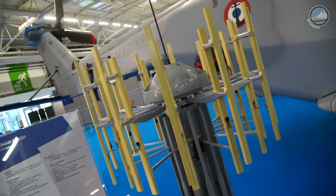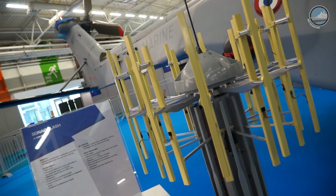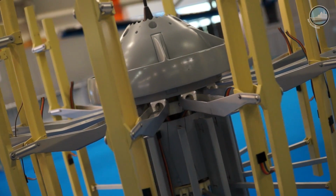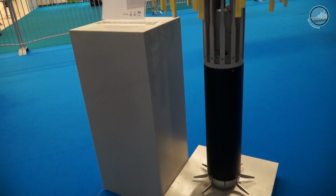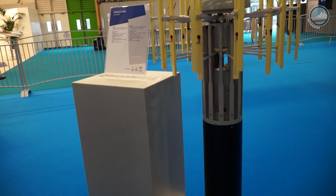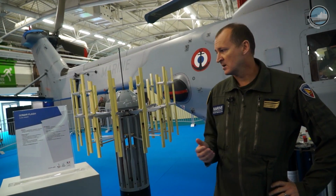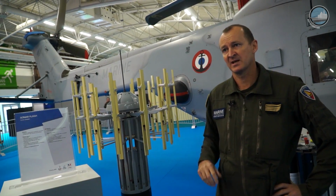We use it in hovering. The helicopter is hovering, and the sensor operator dips the sonar underwater. And by that way, we catch all that is sailing underneath the water. It's like a radar, but a submarine radar. There's a ray emitted, and if there is something to see, like a submarine, the submarine reflects the rays, and we catch it like that.